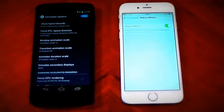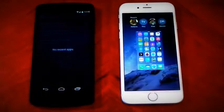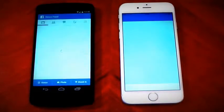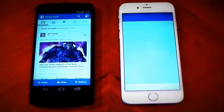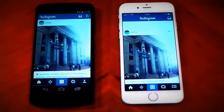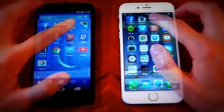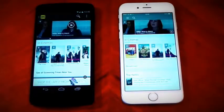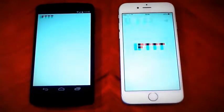I went ahead and turned off animations because I always get a lot of questions saying the iPhone 6 has deliberately slow animations. So I put reduced motion on. I've also turned the animations off on the Nexus 5. Again, I cleared all the recents. And we did the test again, and basically it was the same result. The Facebook app was quite a bit faster to load on the Nexus 5 on both occasions, but generally it was pretty much the same story. Sometimes the Nexus 5 would win, sometimes the iPhone 6 would win, but the margins in either case are very small. Both these phones are still very fast.